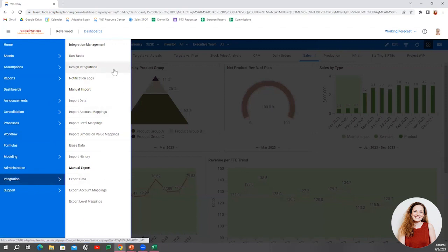So integration, we have a couple of different options for getting data into the system. The first is going to be automated integration. So Adaptive is data agnostic, which means we can connect to literally any source system, and that's not limited to your ERP data, so your GL balances and transactions. We can bring in operational data, your headcount, employee rosters, if you want to bring in invoices, purchase orders, billings, any data point that's relevant for your reporting and planning processes.